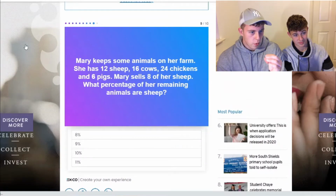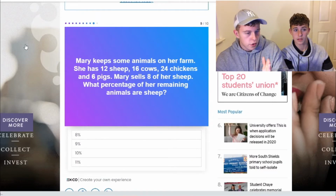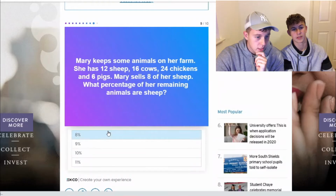Right, let's focus. Mary keeps some animals on her farm. Keyword there is some, so she's not telling us the full information here, so there are more animals on her farm. She has 12 sheep, 16 cows, 24 chickens, and 6 pigs. Mary sells 8 of her sheep. What percentage of her remaining animals are sheep? This is just on her farm. She could have sheep at her house, at her dad's house, at her parents' house. So my guess is a trick question. I say we click 8.